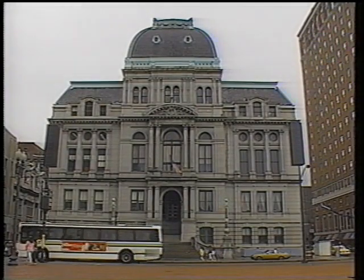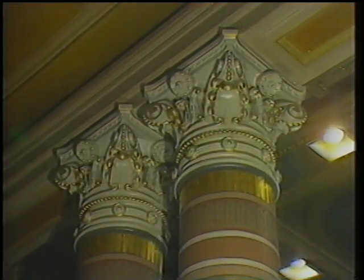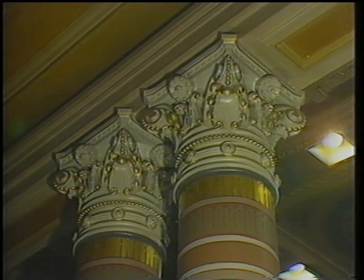The building looks severe and imposing from the outside, but the interior is as colorful as a Romanian circus. Look at the scale of the rooms. The council chamber is three stories high, with gold stenciling at the top and bottom of the pilasters. In the alderman's chamber, light wood wainscoting and stenciled patterns break up and particularize the feel of the large space.